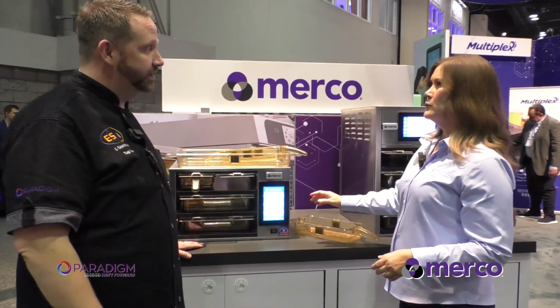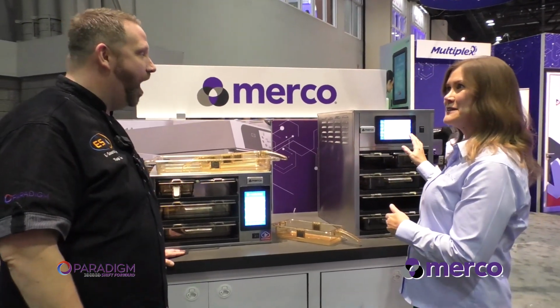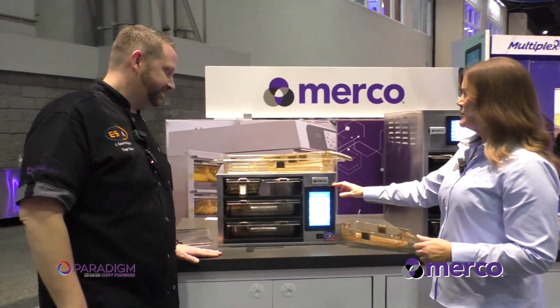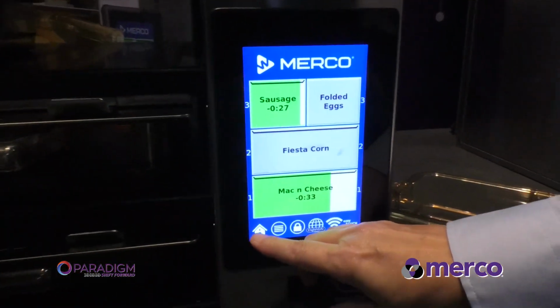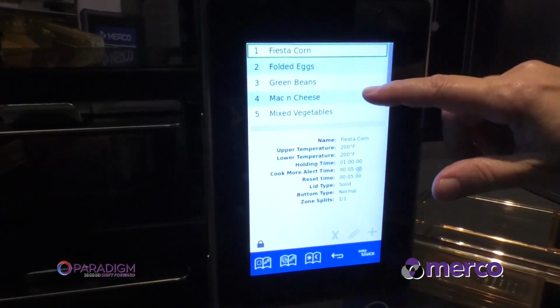Your eggs are done. The magic of it is it'll sit there and it'll tell me how long they've been sitting there. So with our touchscreens, it gives us a lot of different options. You can do on-screen programming. You can go into the menus and program your items. You can do all different things.